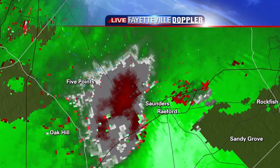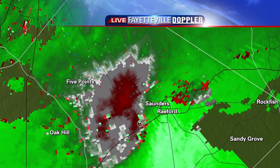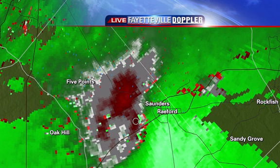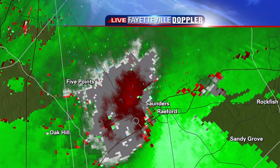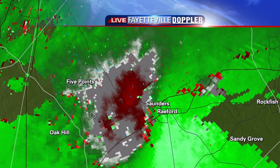Let me zoom in and show you that real quick. It's going to be in this area here, just to the east of Rayford. Watch the radar sweep around one more time. The Saunders community, you guys have already dealt with this once today. We need you to go ahead and get back into your shelter place again.